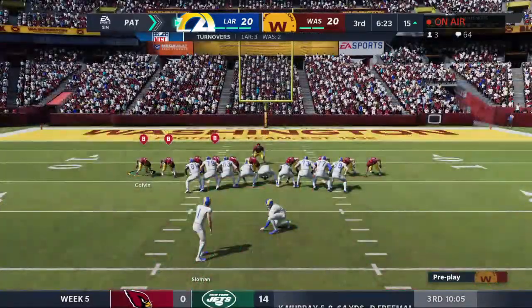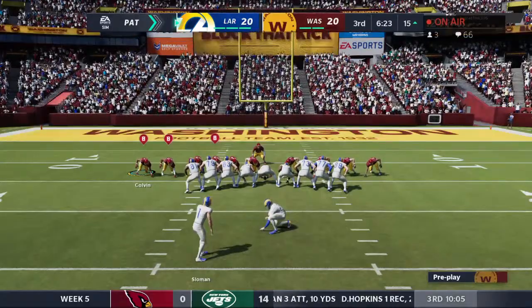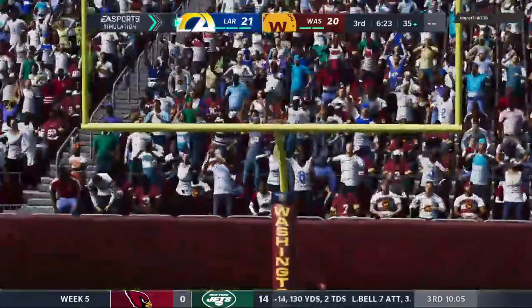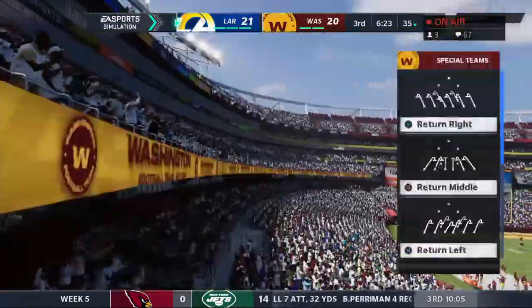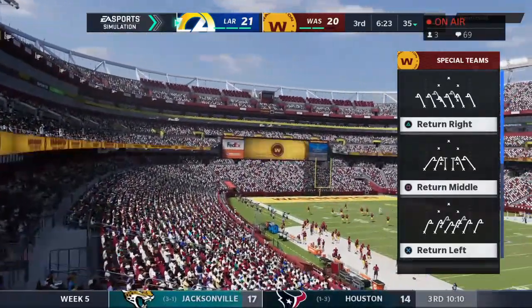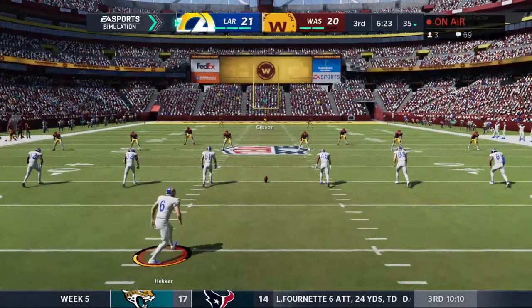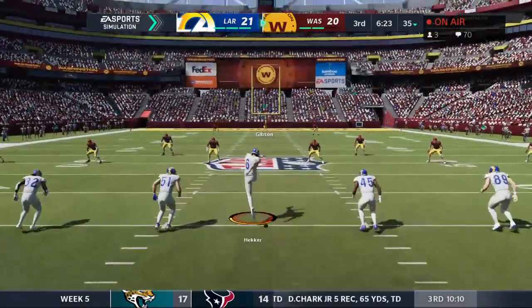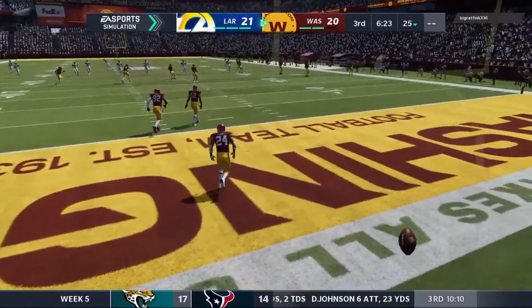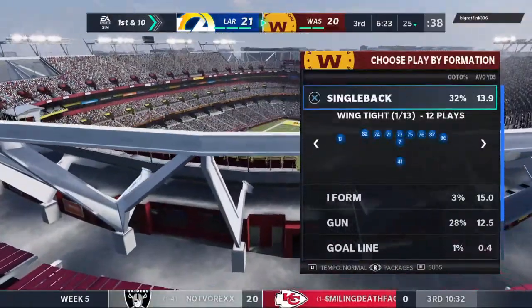Out for the PAT, here's Sloman. And with that, his guys take the lead here by a point. Makes the score Rams 21, Washington 20. So they'll get another shot on offense following that pick 6. And now the kick is away. And this will be a touchback as that sails over the end line. Their own 25-yard line.